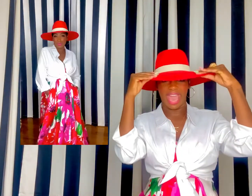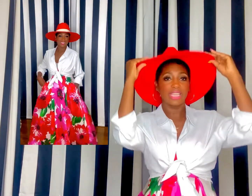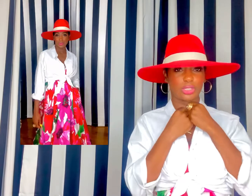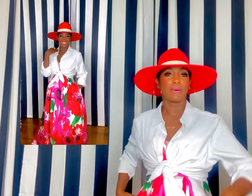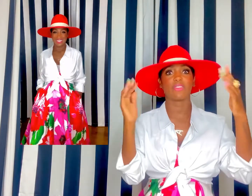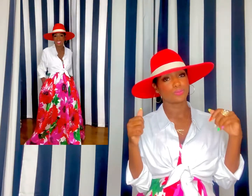Do y'all see this? I put it with the hat, and notice I even styled the hat differently. I didn't go back with the hat. I went just to give it a little bit of a Kentucky Derby ridiculousness look. Oh, it's so yummy. But if you can see here, I've styled it in multiple ways. And honey, if I can do it, you can too.